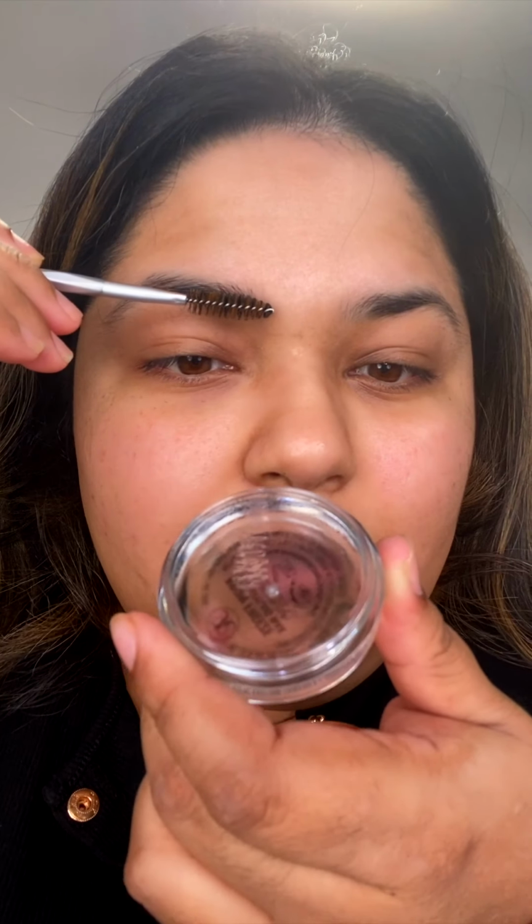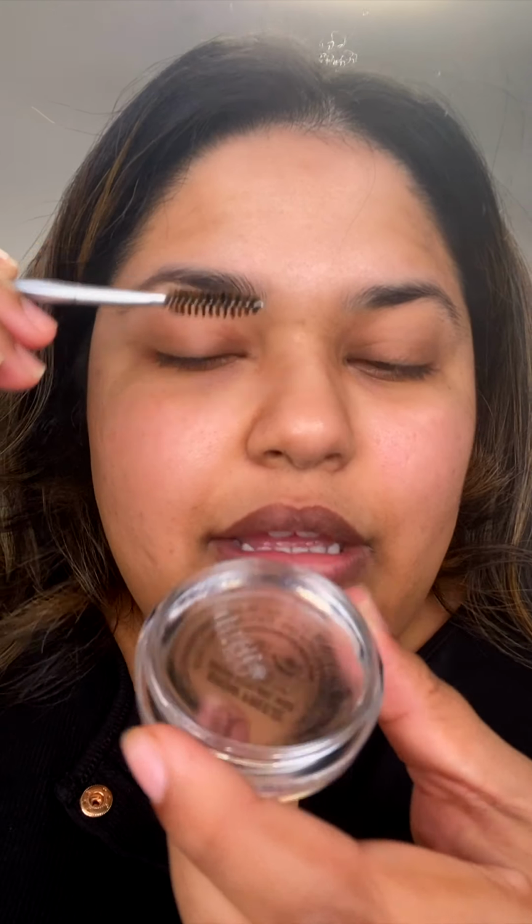Oh, this looks like it's already been used. Kind of looks weird. So I guess you're supposed to take some, and that's what it looks like. You're supposed to just go ahead and take some, and then I guess you just take it and you make your brows go up.